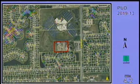Good afternoon. My name is Amber Hemman. My address is 1905 North Mays. I live in this property right here. We moved in 2015.